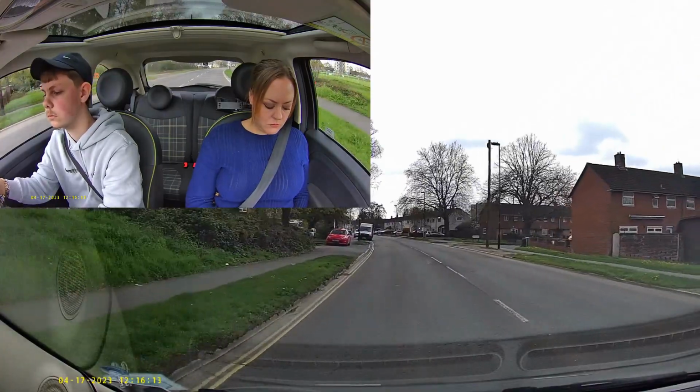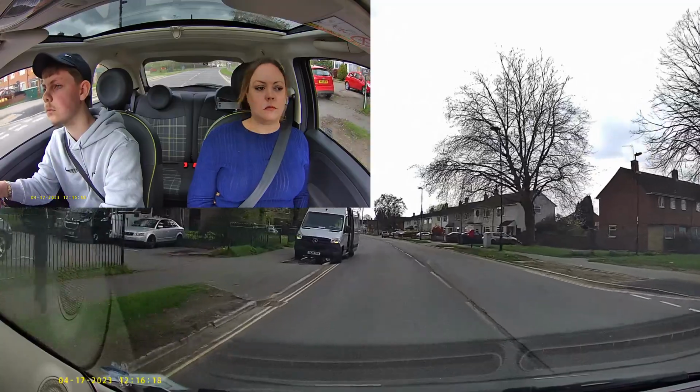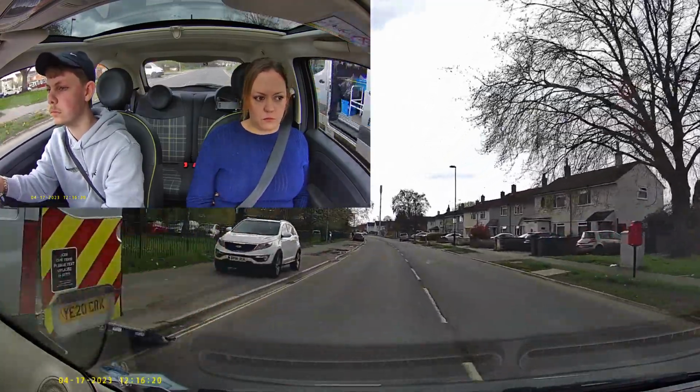Dibble notices the obstruction a little further up and checks his mirrors accordingly before changing his direction, which I really liked. Well done.